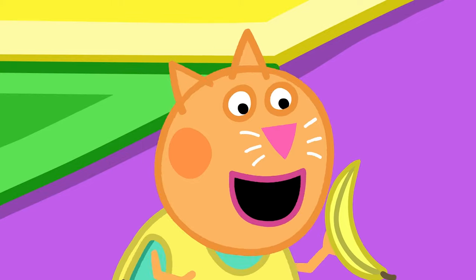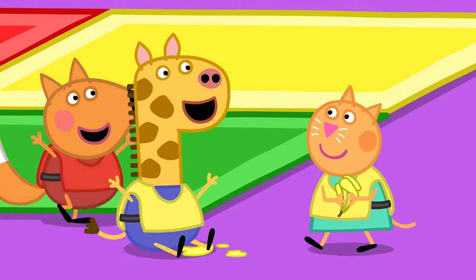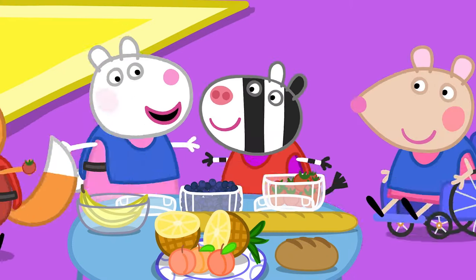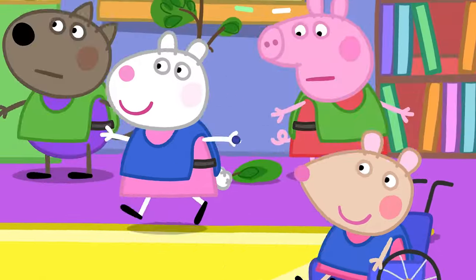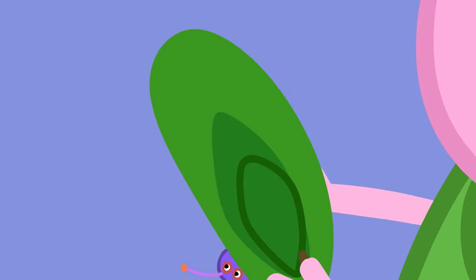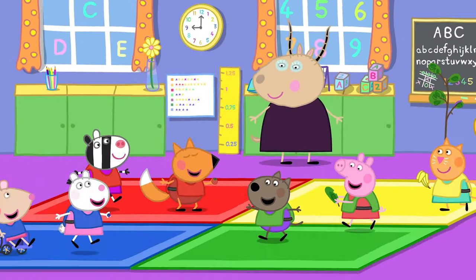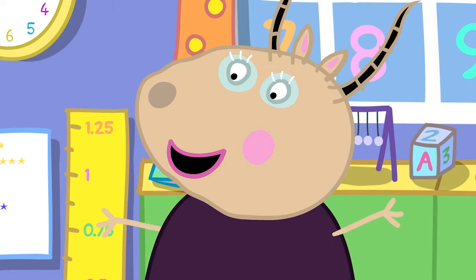Bananas! These are very yellow. Tomatoes are red. Susie Sheep's blue food is a blueberry. Nothing is bluer than a blueberry. This leaf is green. Unfortunately, Peppa, it is not food. You cannot eat that leaf. But a caterpillar can. Well done! Hooray! Now, I think the next category is toys.